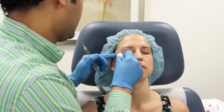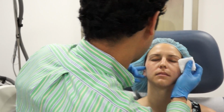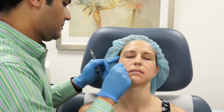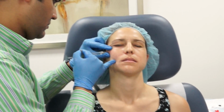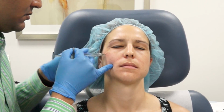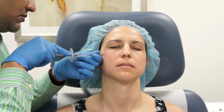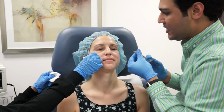So I just did the first deposition of the Voluma, about 0.1 cc's, and now I'm lifting back up again and injecting another 0.1 cc's into the midface. Allergan likes us to describe this as a V1, V2 injection. Voluma 1 and Voluma 2 points of injection.